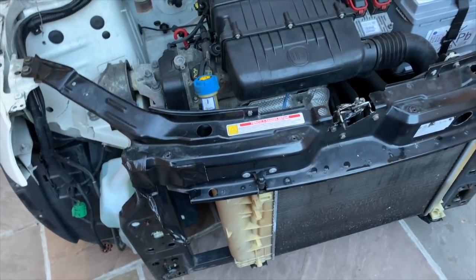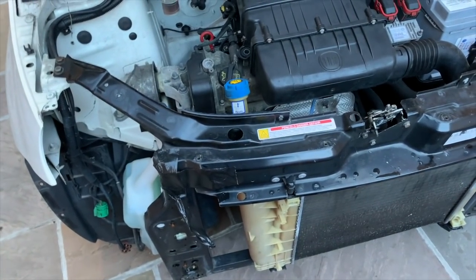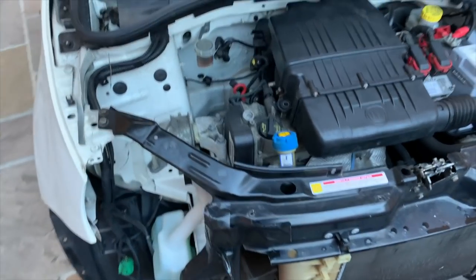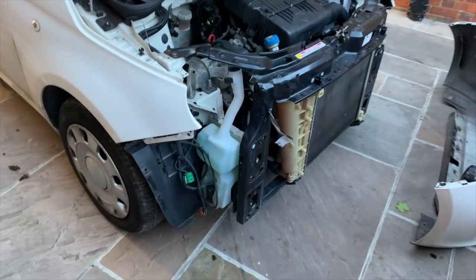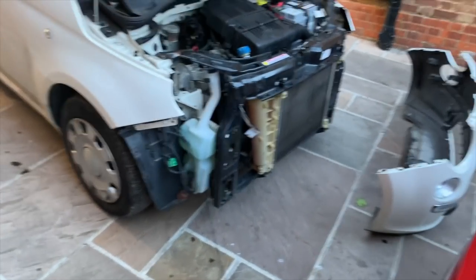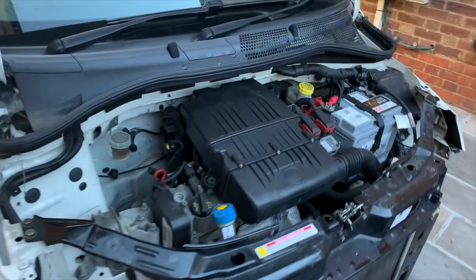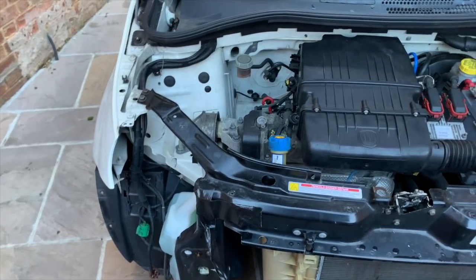At the moment, I'm going to try and put headlights in. I'm not even going to bolt this up. I'm going to put the headlights in, just put the bumper on so I can get it outside. And then once this one's done today, this one can go outside and this one can come back down the drive. So, yeah, the front panel's got to come off for me to do that chassis leg anyway.